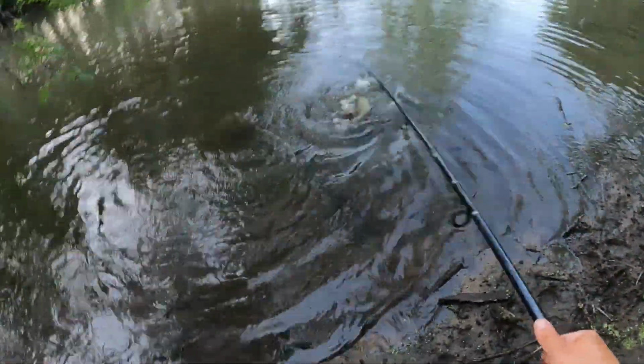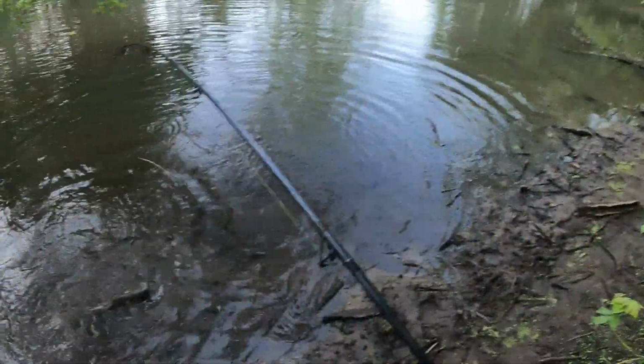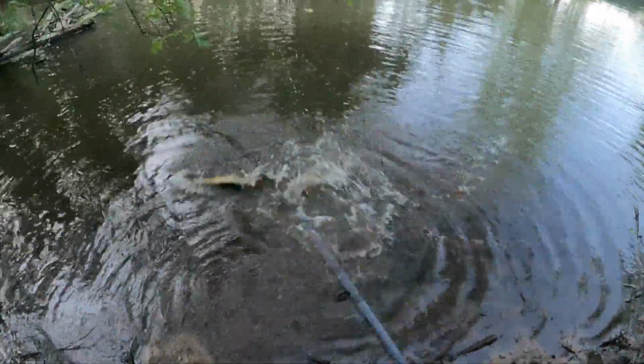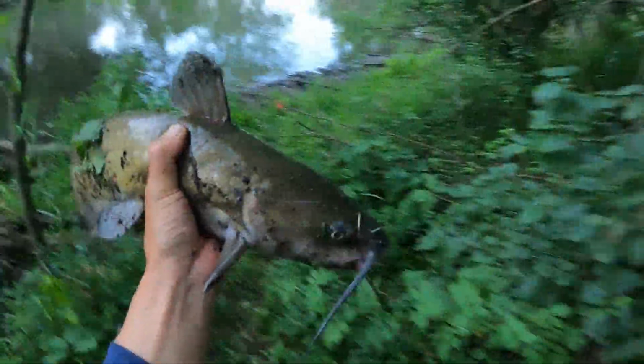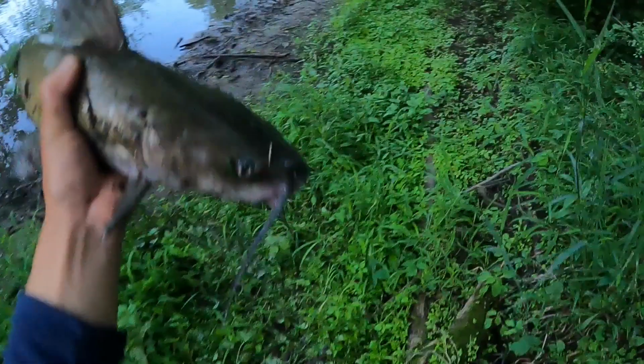It's just giant snag. Still has some fish, just not the ones I'm wanting. Hopefully after dark, which we're getting to, we'll get a flathead. Pretty good channel cat, probably a little bit smaller than the other one I caught. Probably around 1.5 pounds. Good eater size, but not the giant I'm looking for.